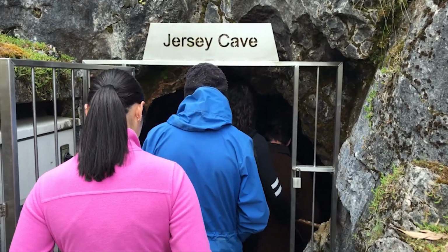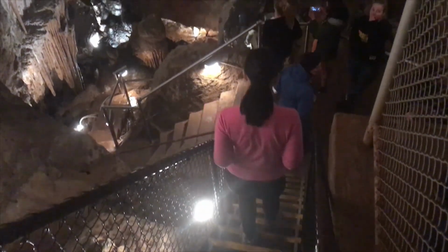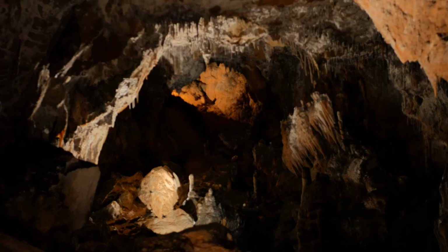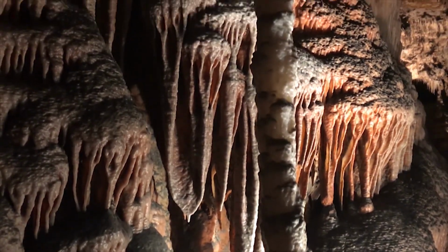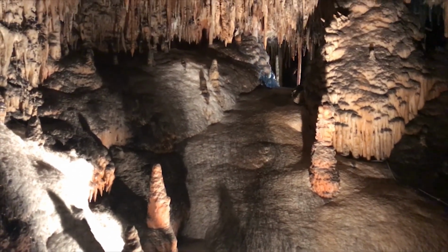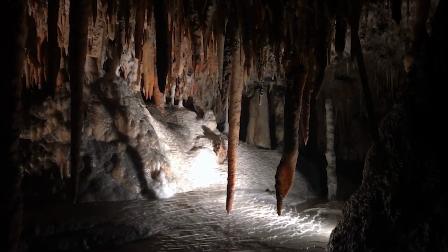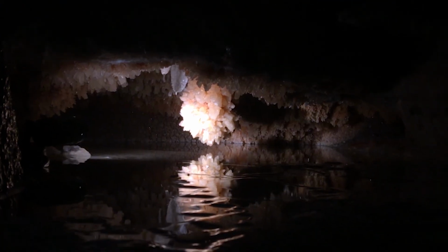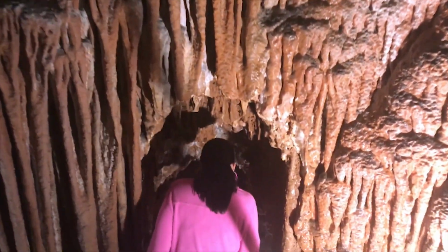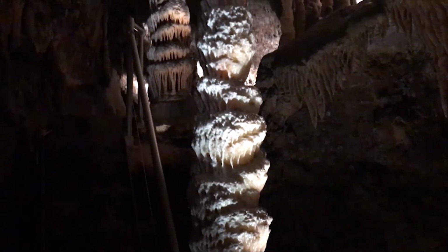Another show cave is the Jersey Cave, which if you're planning on doing both guided tours, I recommend doing first. The Jersey Cave is full of active formations, which line the walls of the cave. Pools of reflective water are lit up by feature lights. The path travels through a long horizontal cave with active stalagmites 2 to 3 meters tall.